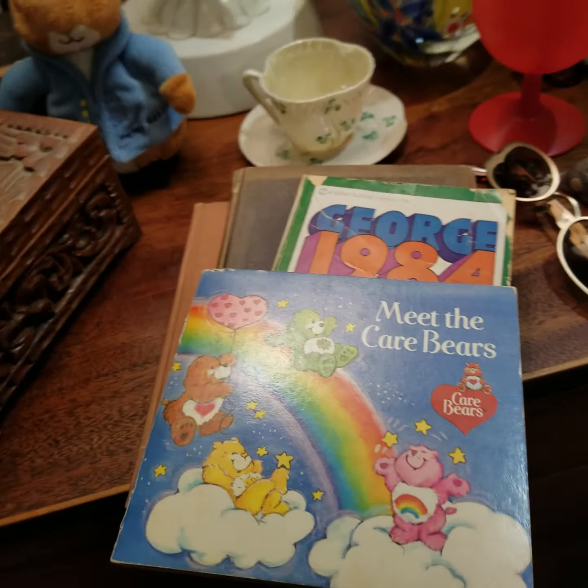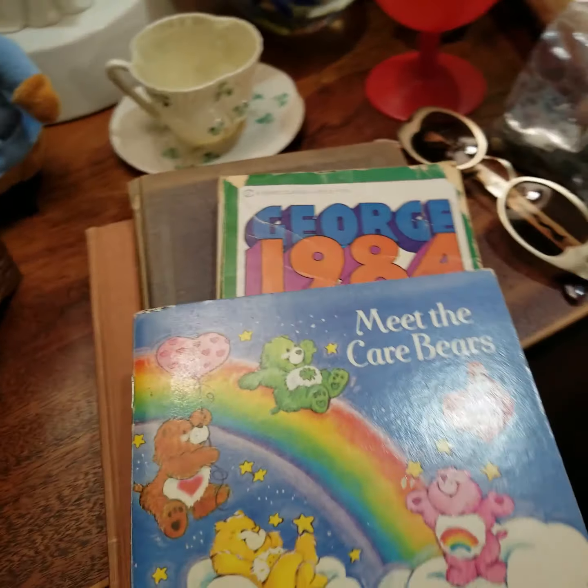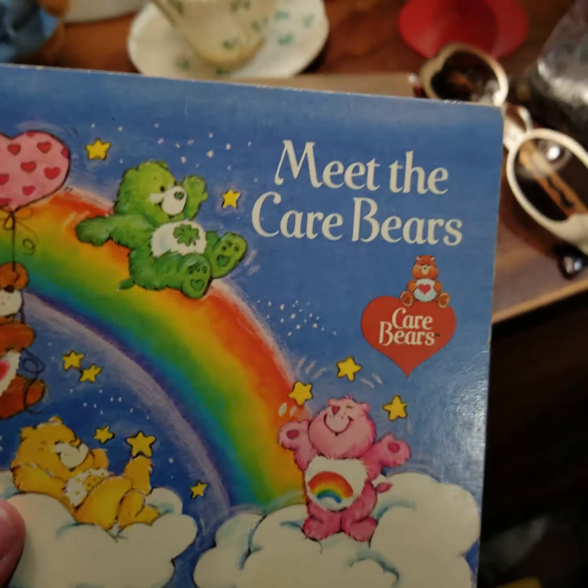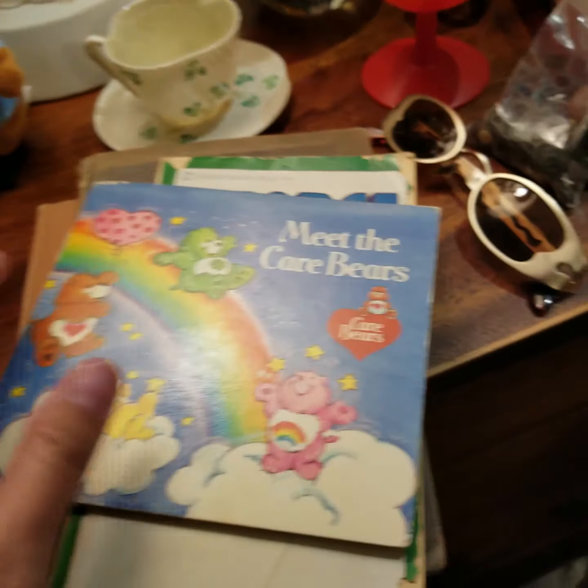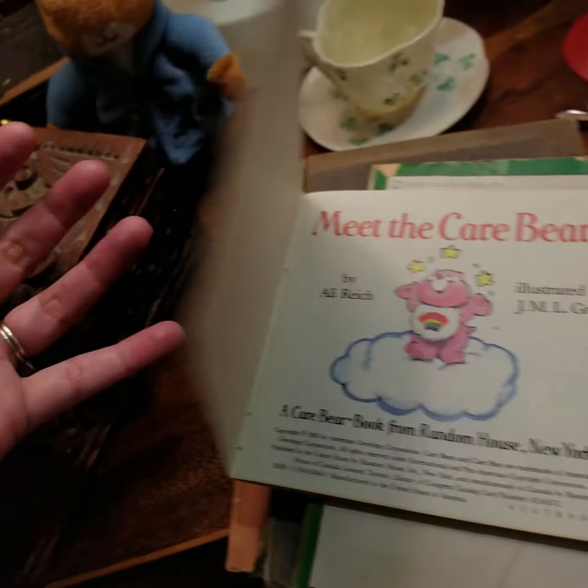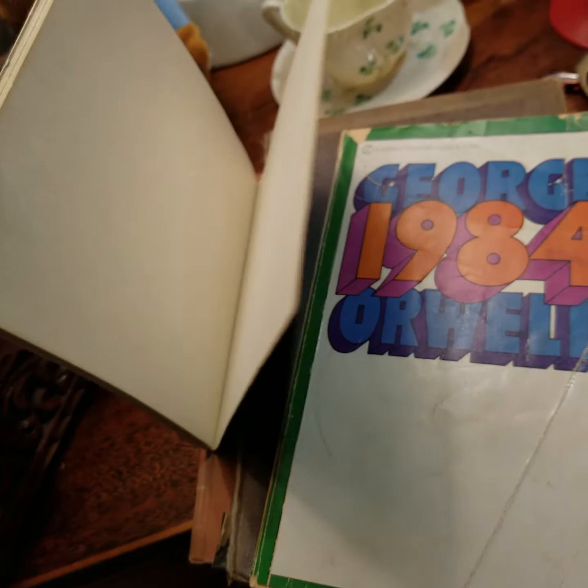And even though I never really make a profit on books, sometimes I just get some. I think Care Bears is going to sell. I mean, this isn't really a long book or anything, but it's written in a little bit.